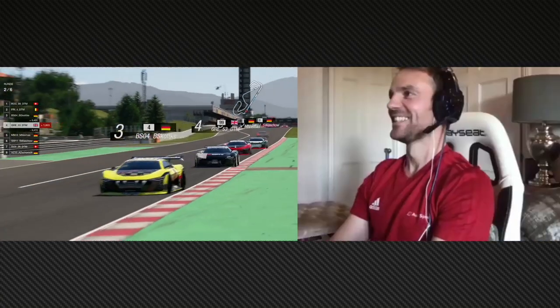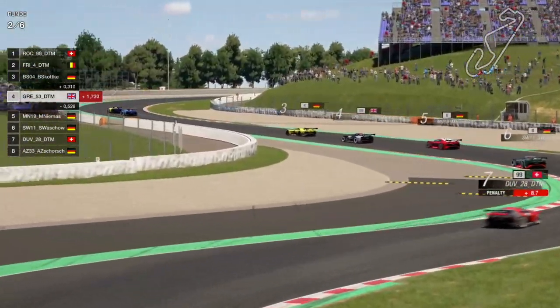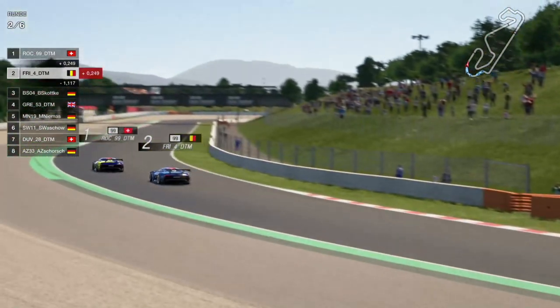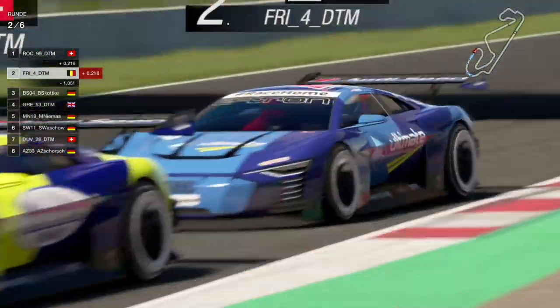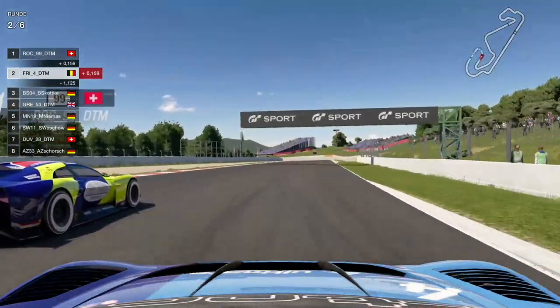Oh, Mike Rockenfeller now in the lead. That was a famous braking blade. Jamie Green pursuing. Come on, Rocky. Yeah, let me try a lap. I followed you for a lap. You feel the pressure or what? Yeah, I'm a bit nervous. So it is Rocky and then Frijns. Oh. And come on. That was close. A lap. It's not one corner. It was close.